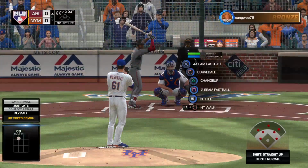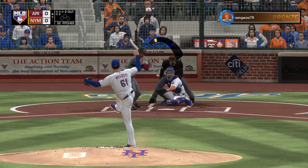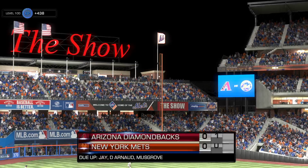Digging in for his second at-bat, Ketel Marte. 0 for 1 here in the early going. This should end the inning as it's sent out to second. Throw to first in plenty of time, and the side is retired.